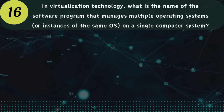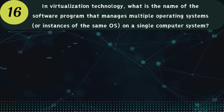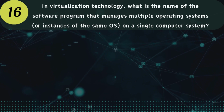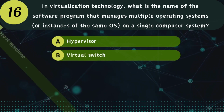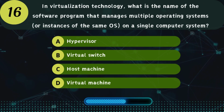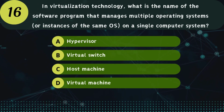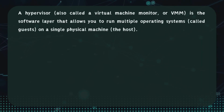In virtualization technology, what is the name of the software program that manages multiple operating systems or instances of the same OS on a single computer system? Hypervisor. A hypervisor, also called a virtual machine monitor or VMM, is the software layer that allows you to run multiple operating systems, called guests, on a single physical machine, the host.